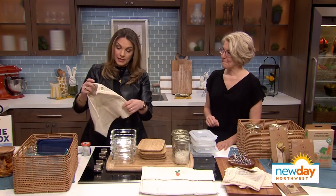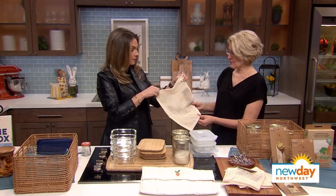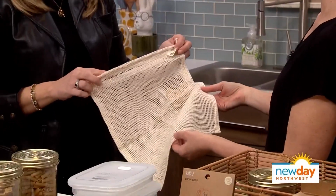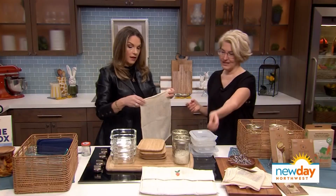We only have about 30 seconds left, so I want to talk about the other two things you brought. What is this great mesh bag for? This is for buying things in bulk or for produce, so you don't have to use that single-use plastic in the produce section. You can just put your apples, lettuce, and other things there. Okay. And this is very similar.